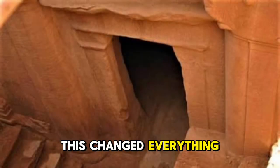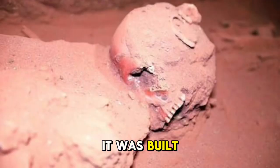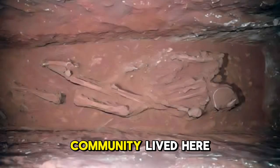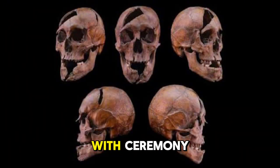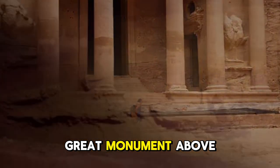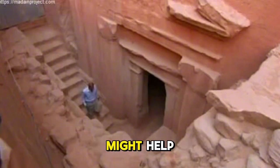This changed everything. The treasury wasn't the beginning of Petra. It was built on top of something older. Therefore, an earlier community lived here first. They died here. They were buried with ceremony. Then, later, someone built the great monument above their graves. But who were they? DNA testing might help.